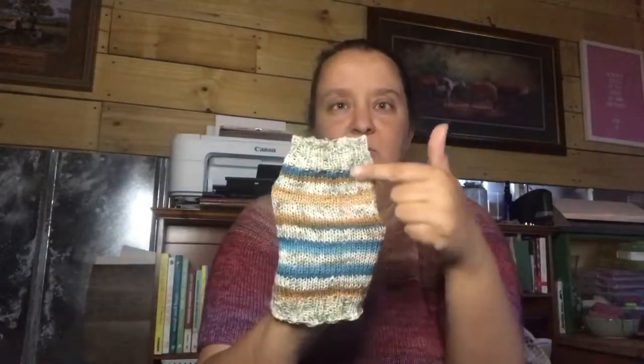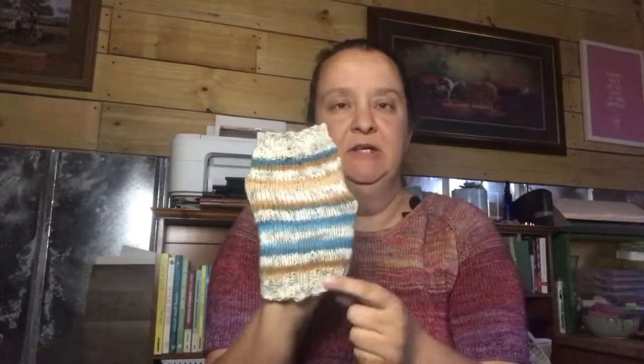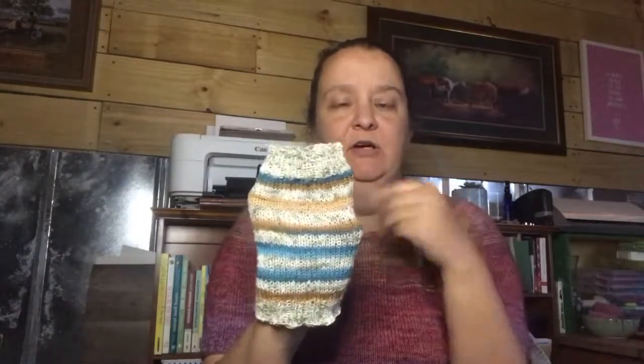Some minis I got at Stitches United, along with some yarn that I got in my knit crate box probably last year. So it's just a fun way to use up some really cute self-striping minis. So that's not a finished object, that's one of my WIPs. Or it's actually a half WIP because one of them is done.